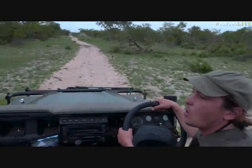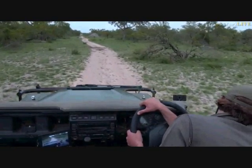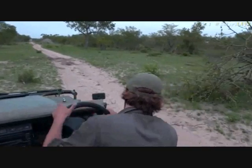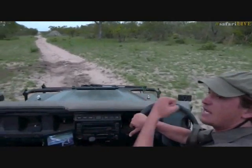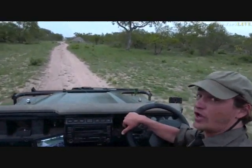Maybe take a little stroll around, see if they are not still hiding inside the drainage line. And here all we've got is impala and zebra tracks. But I'm going to keep staring at the sand while we do that. Let's go see how Taylor's lion tracking is going.